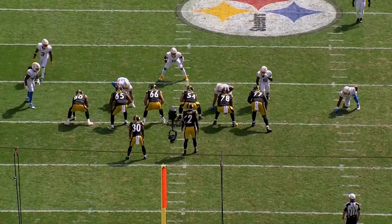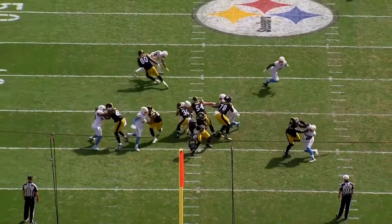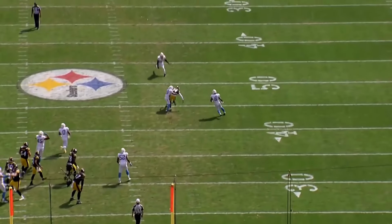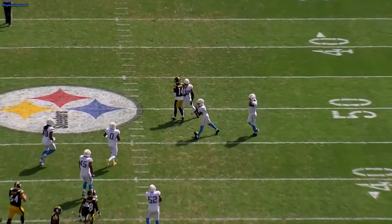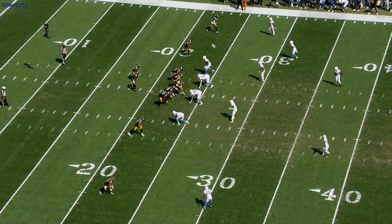Watch it right here. It's easy to see from this angle too. See it, rip it. See it, rip it. Right on his face mask. Can't really see it, but George Pickens got to catch that. Great ball, great timing. Justin Fields does it again. Next play here, Justin Fields doing what we knew he could do coming out of college.